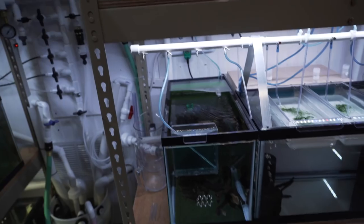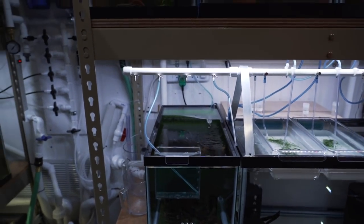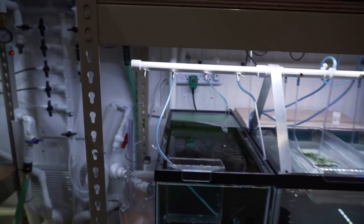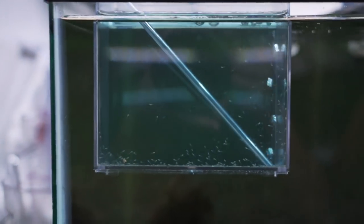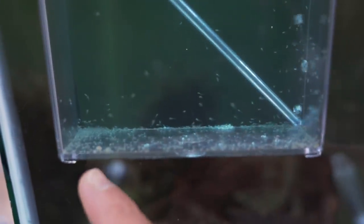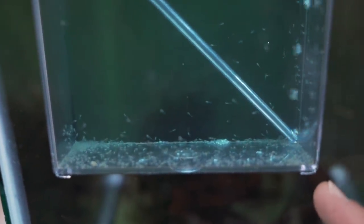Cheers. All right. I shut the camera off a little too early. He just showed me a bunch of baby rams. Literally hundreds and hundreds of them in there. They're just starting to free swim. You can still see them. Tons of them on the bottom that aren't swimming yet.